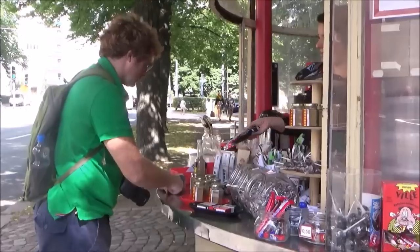Very exciting moment for me here in Helsinki. I'm an enormous Salmiakki fan, which is black salty licorice. It's extremely salty, and this particular kiosk here is famous because it sells over 91 different varieties of Salmiakki products.